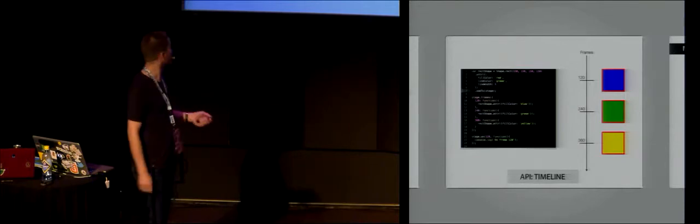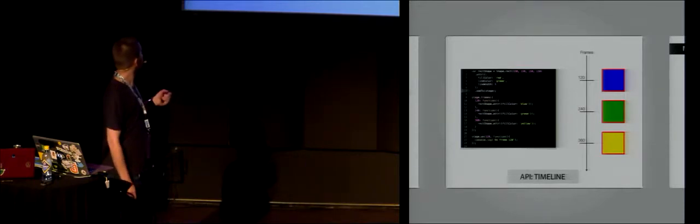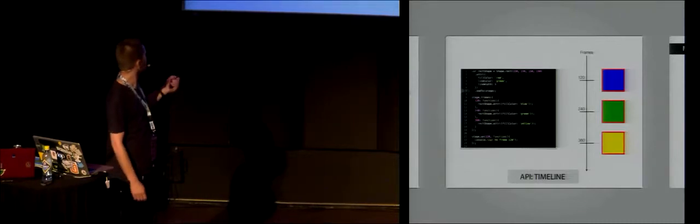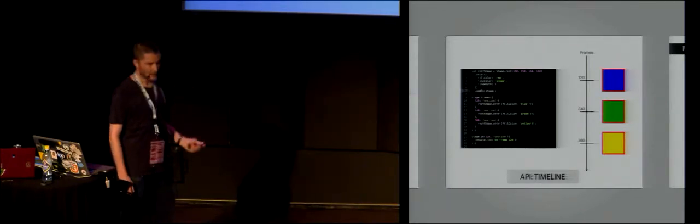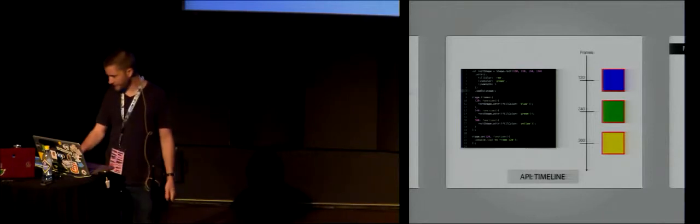And we have the timeline. This is how it looks. Basically, on the stage, you have a frames method, and then you can pass in callbacks at certain frames in your timeline. So at frame 120, I'm changing the fill color of the rectangle to blue, at 240, I'm changing it to green, and at 360, I'm changing it to yellow. This is how you hook into the timeline.